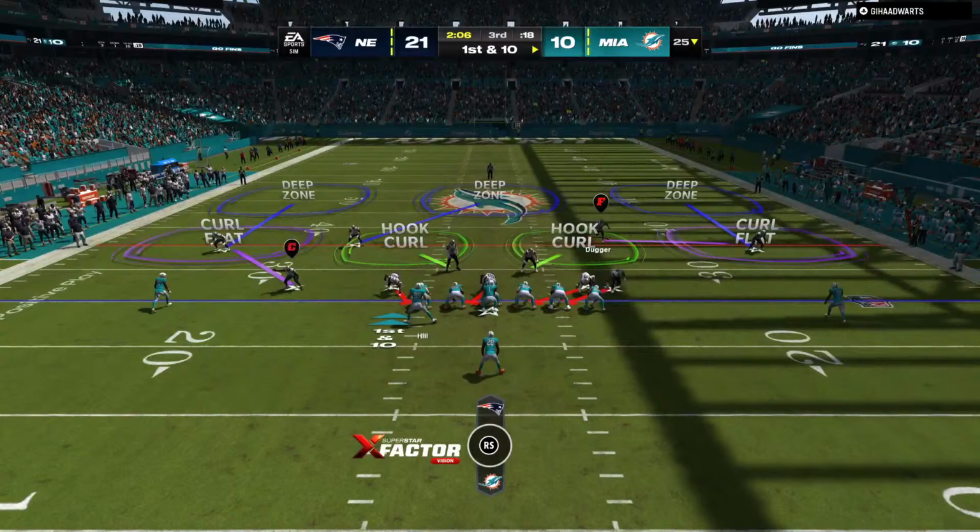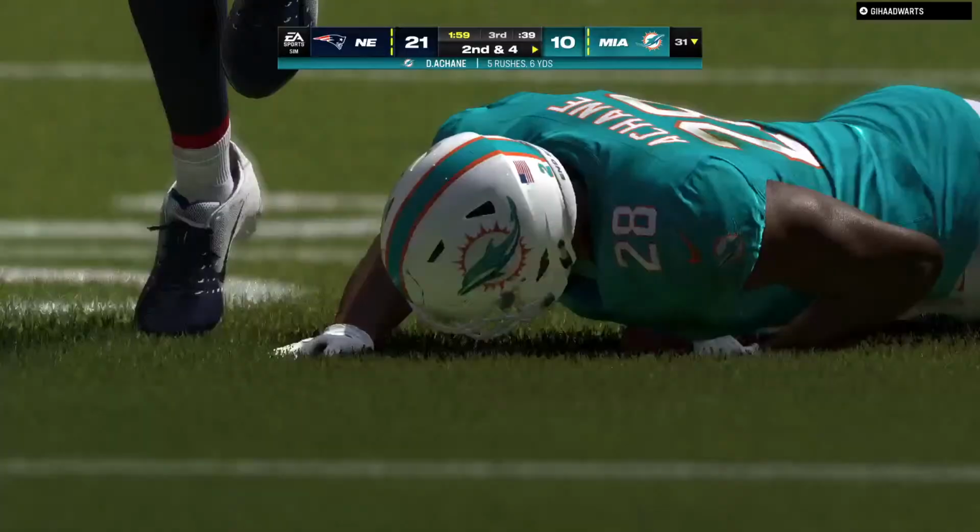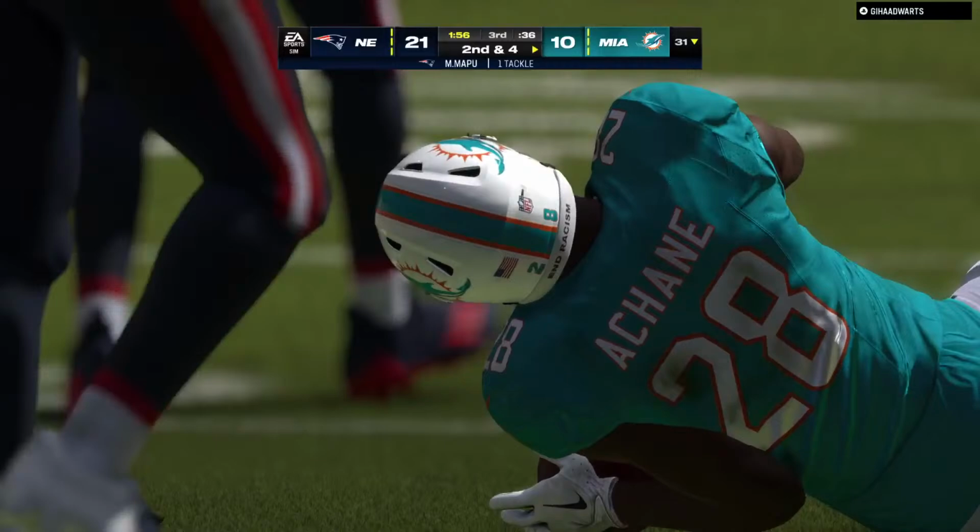Up until that last play, everything was working pretty well for this offense, gaining chunks of yardage, getting first downs, really making a push for the end zone, and looked like they had a nice rhythm going. Now you've got to have a short memory here. Don't focus on the interception. Focus on what came before it and get back to it.